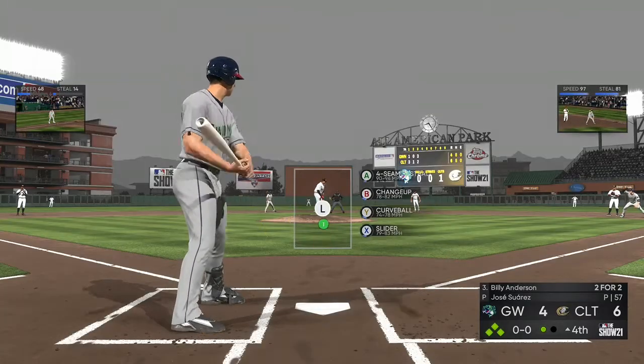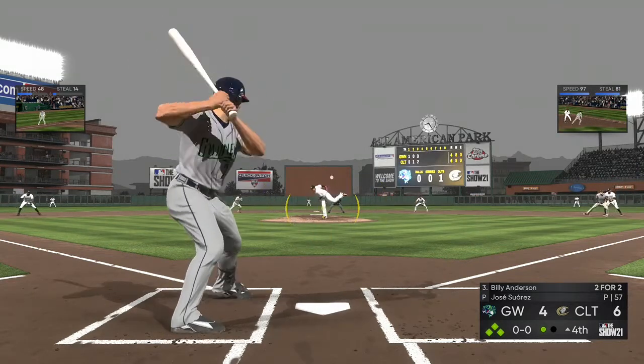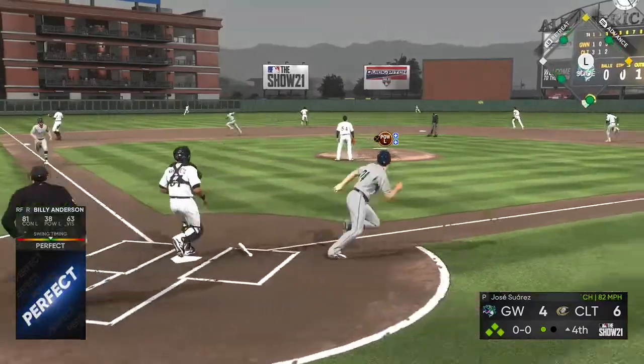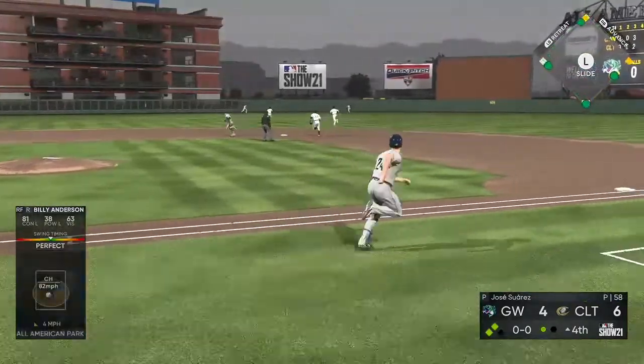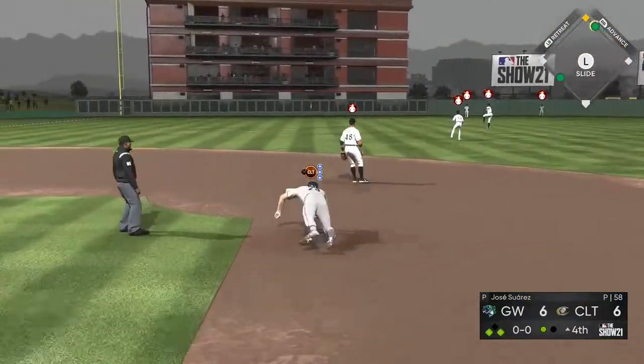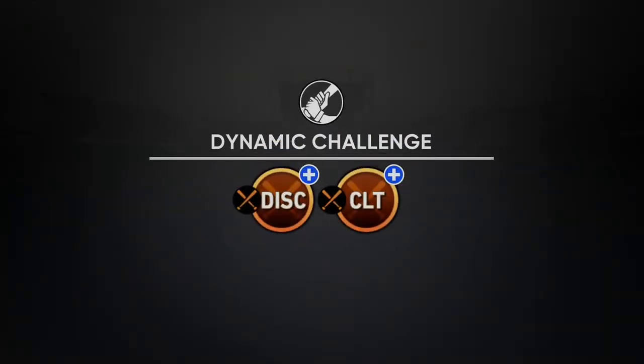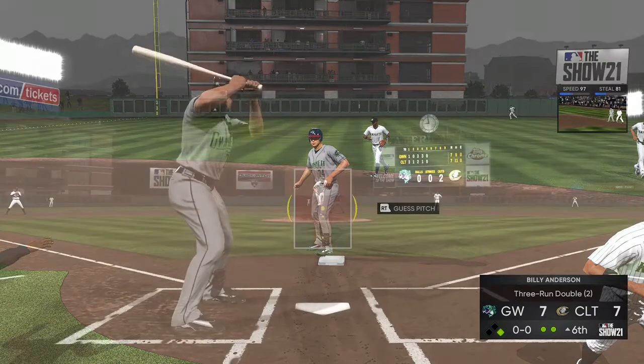Batting right fielder Billy Anderson. At the plate, Billy Anderson, a swing and a drive sent out toward the gap, and that ball gets down out near the wall and should be extra bases. It's cut off, so all three runners are in to score. Anderson.